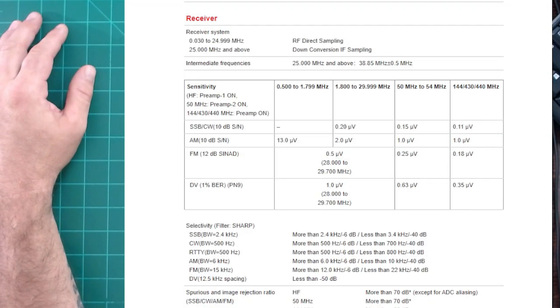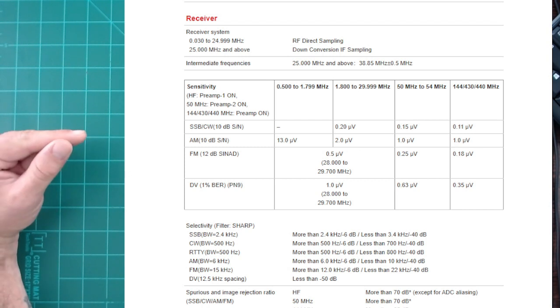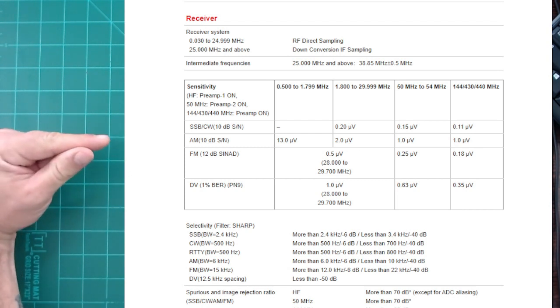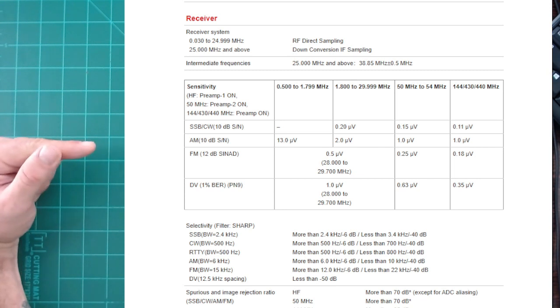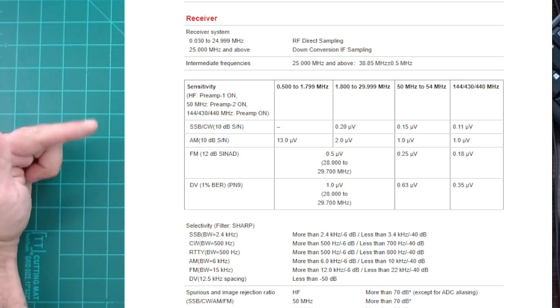Now, I understand that some people say the specification on the Icom website, AM 500 kilohertz to 1.799 megahertz, is a lot lower than it actually is in real world scenarios. But here is the spec sheet for the IC-705, and as you can see, 500 kilohertz to 1.799 megahertz. The sensitivity is listed at 13 microvolts. And the sensitivity at 1.8 megahertz to 30 megahertz is 2 microvolts. So keeping that in mind, I went ahead and tuned into an AM radio station.